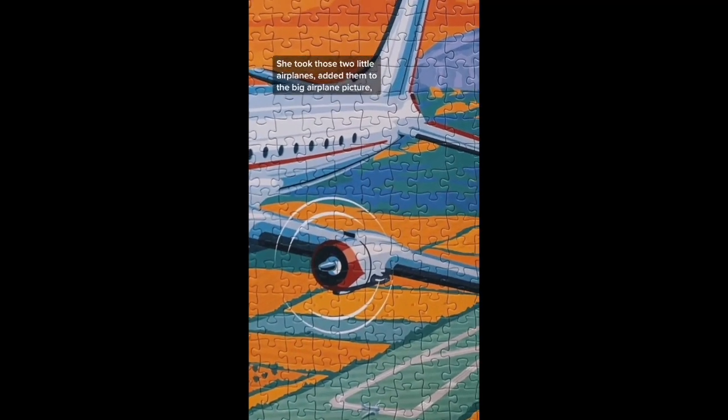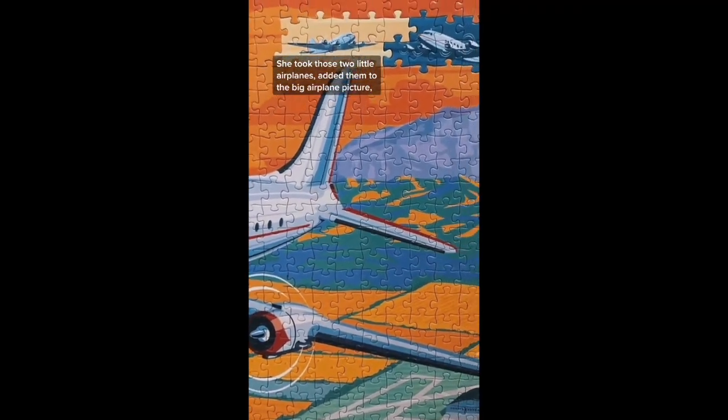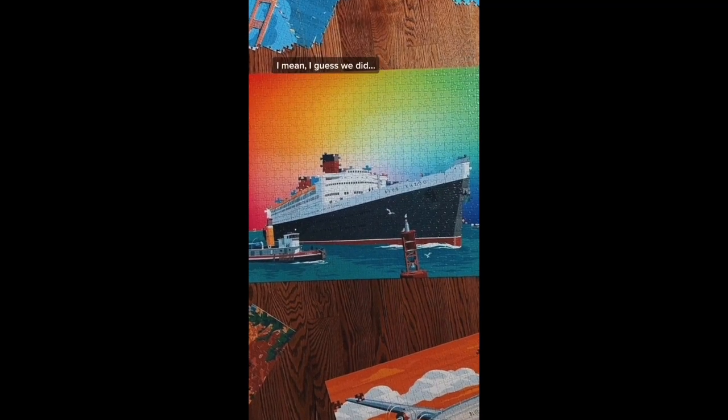But then she went above and beyond, and she started melding them. In our travel series, even the puzzles that are not of an airplane have an airplane in them. She took those two little airplanes, added them to the big airplane picture, and now we're gonna have a collision. Or how about this waterfall added next to the ship? It almost looks like it belongs there. All right, here's my favorite one. This one, when I saw it, blew my mind. We should have made that the puzzle. I mean, I guess we did. You just have to buy two.